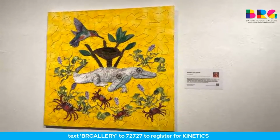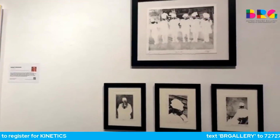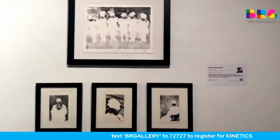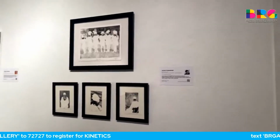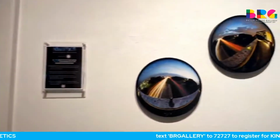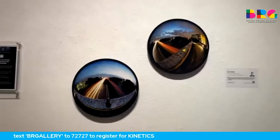Thanks for the question. The next piece is Nani Adlaken, titled The Arrival. And then these works from Justin Tyler Bryant, these all go together. So the winning bidder for Justin Tyler Bryant's work will actually receive all 4 works for one bid. The same is true for Matt Morris's work. These 2 pieces were from his most recent show at the gallery, and we're thrilled to have them as part of Kinetics this year.